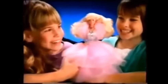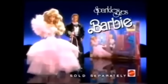Sparkle Eyes Barbie, with sparkling eyes, exciting and new. A dress that sparkles, jewelry too. Sparkling eyes, like in a dream, the prettiest. Sparkle Eyes Barbie, with eyes that really sparkle. Ken and dressing room from Mattel.